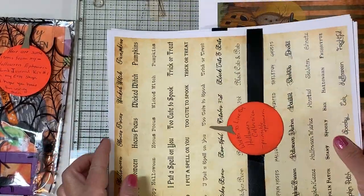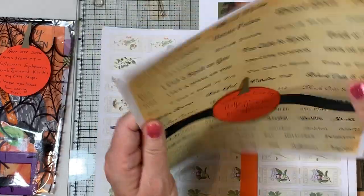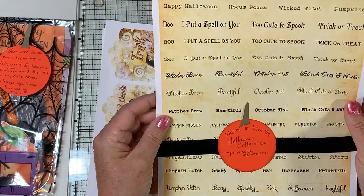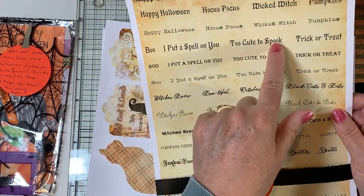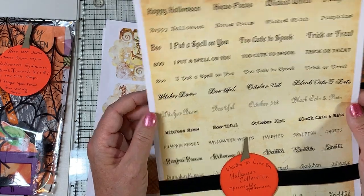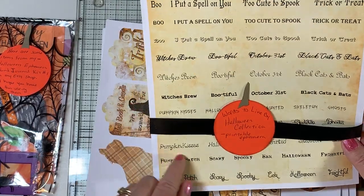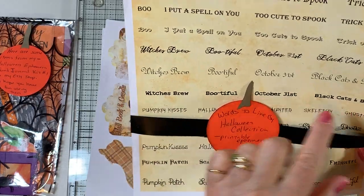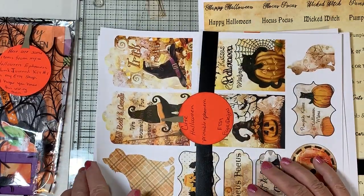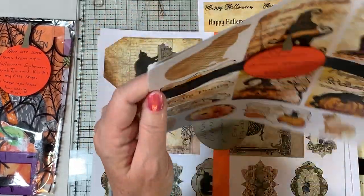and then this is Words to Live by Halloween Collection. This one. Oops. Words to Live by Halloween Collection. Okay. So, yeah. Too Cute to Spook. How cute is that? That'd go great with that other kit. Oh, that's really fun. Beautiful. And there's all kinds of fun fonts. This is a scary font. Yeah, that is awesome. Oh, my gosh. And cute Halloween. Cute Halloween. Printable ephemera.